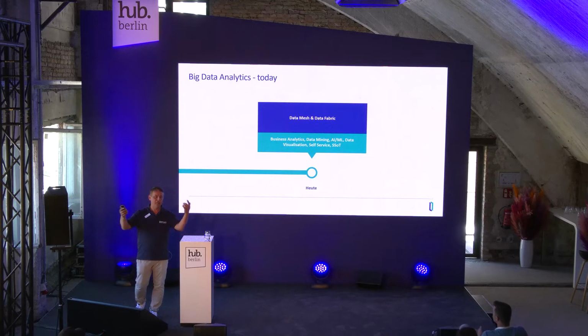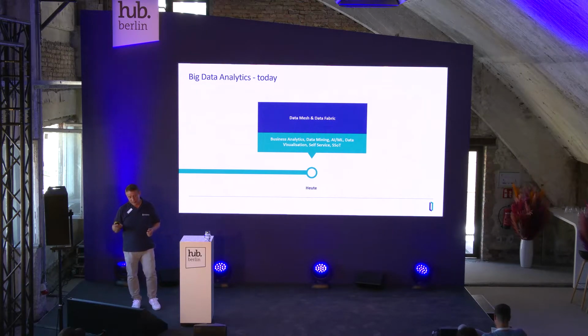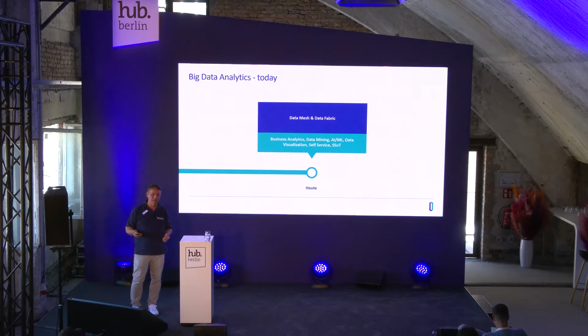And what I think is quite important is the single source of truth. So you don't have several sources to trust, but only one. So that's, for me, the most important idea to all of it.